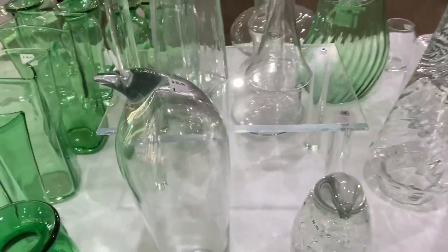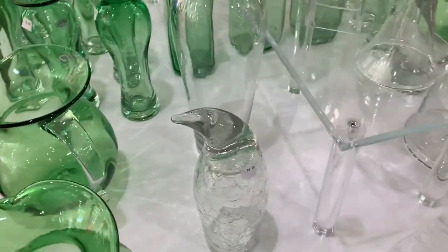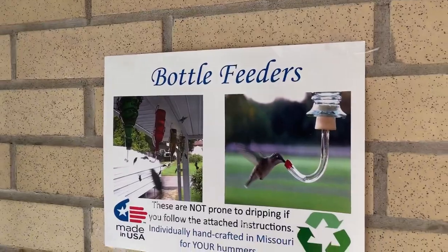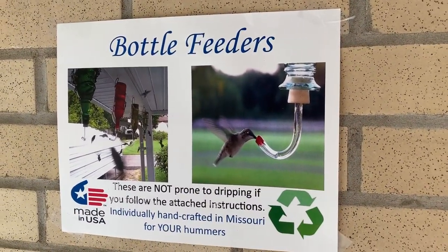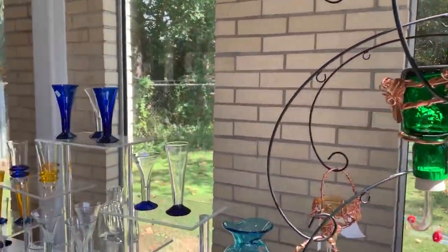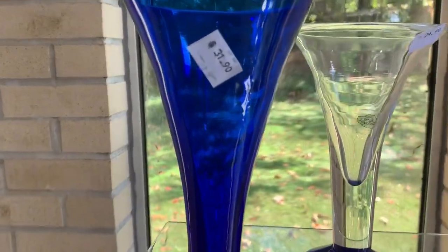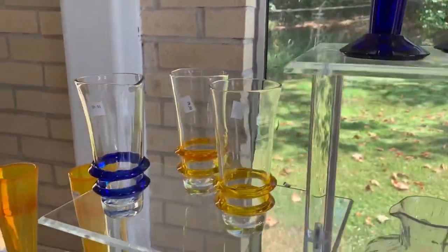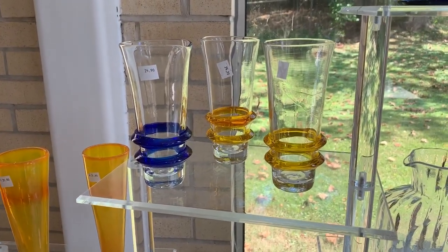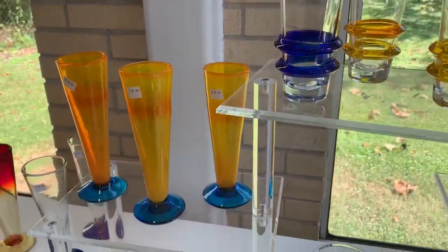Those look kind of like penguins to me. These hummingbird feeders are really fun. Mindy loves feeding the hummingbirds, I know that for sure. Some very fancy glasses. These almost look like space age glasses the Jetsons would use or something. Like a retro space age to me. What do you guys think?